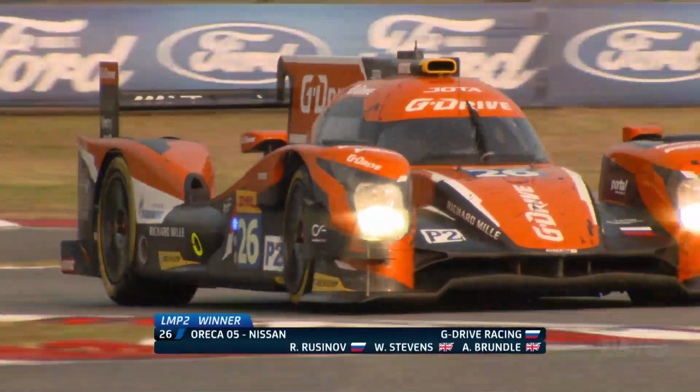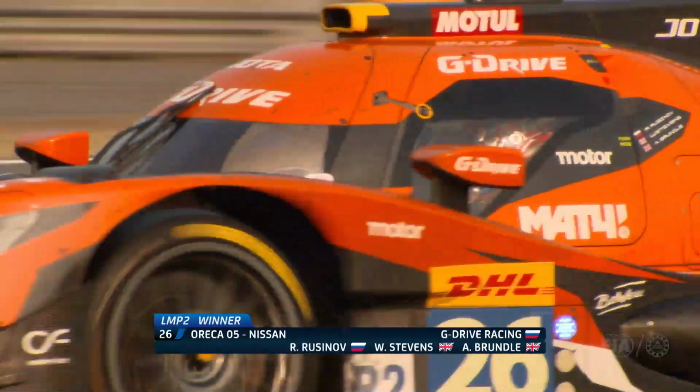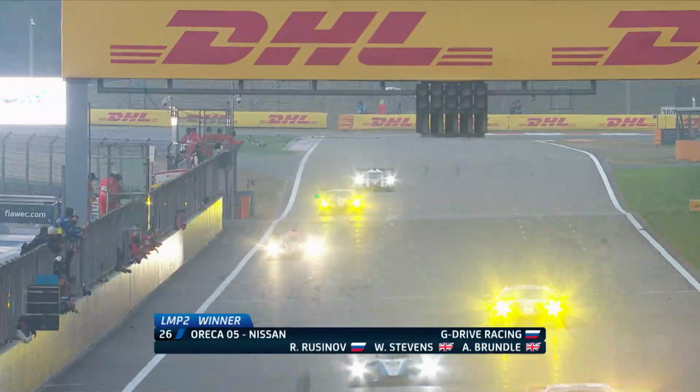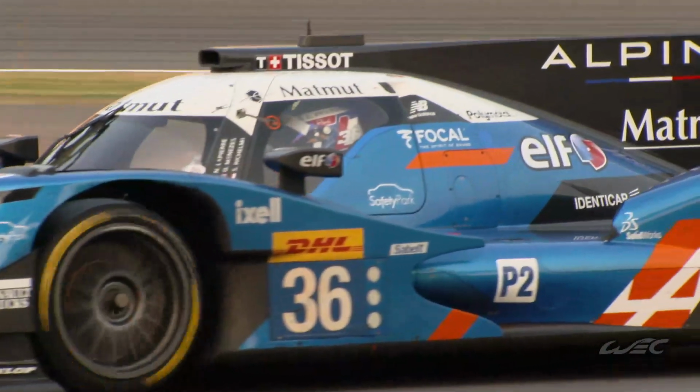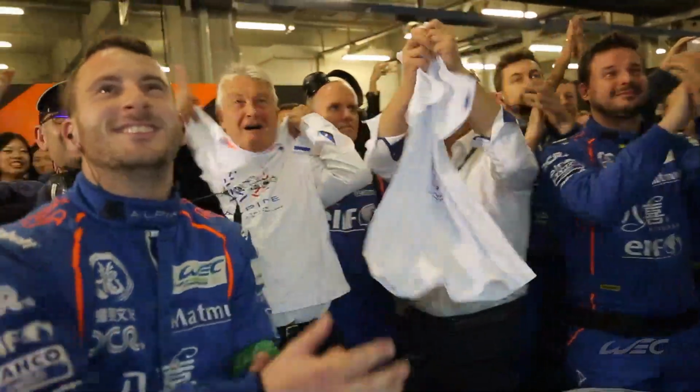And very happy. In LMP2, it's two in a row now for G-Drive Racing: Will Stevens, Alex Brundle and Roman Rusinov. But the real joy in the paddock here at Shanghai is for the 36 car, only fourth here, but enough points to secure the championship in LMP2.